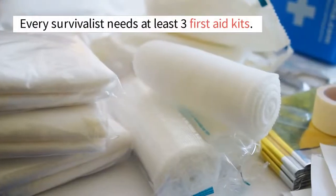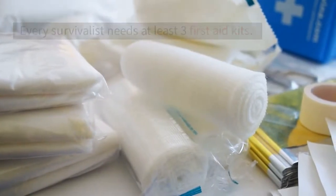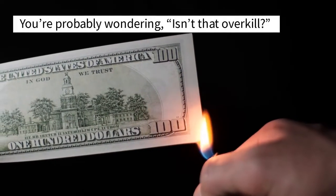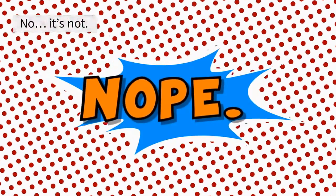Every survivalist needs at least 3 first aid kits. Yes, you heard that right. You need 3 of them. You're probably wondering, isn't that overkill? No. It's not. Here's why.